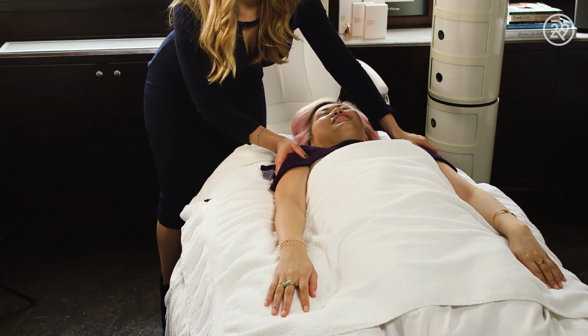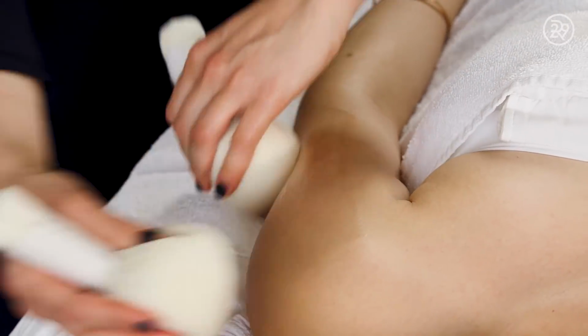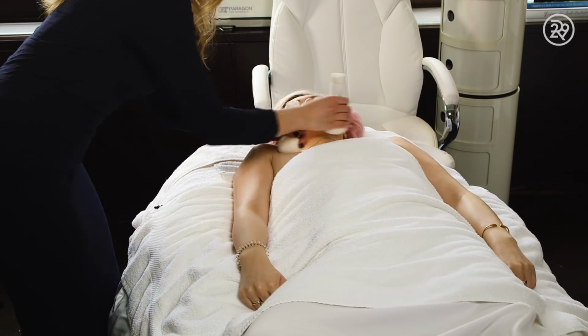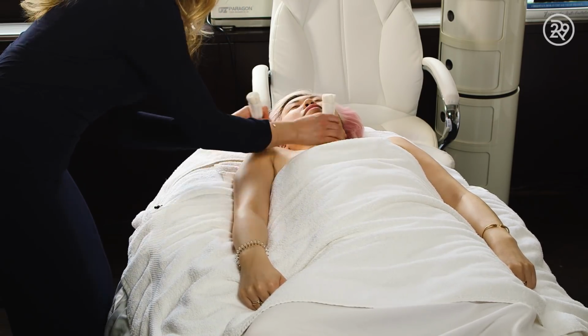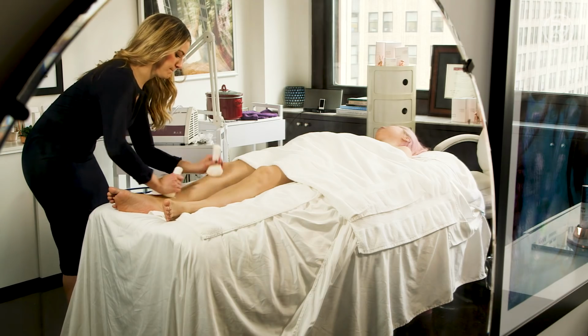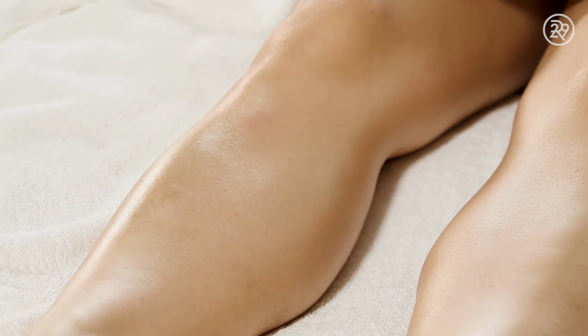The next step we're gonna do is coconut oil based. So inside the ball, it's the coconut flakes, and we're able to infuse them into the skin. Coconut oil is anti-inflammatory, it's antibacterial, it's not greasy, it's very light, and the way we're infusing it in, you could literally get off the bed and get dressed and be ready for an event or real life.